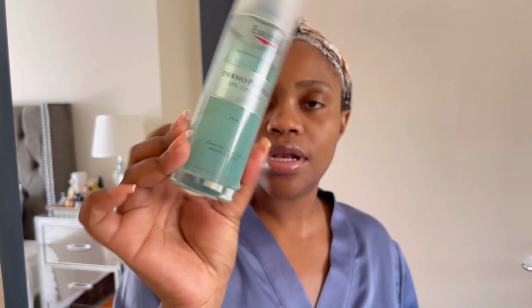So I'm just gonna be doing my face. I've already taken a shower. As you guys can see, my face is really, really dry. So I'm just gonna do a little bit of a skincare, nothing hectic. I'm just gonna show you what I use on a daily basis. So I'm using Eucerin toner. It's the Dermo Purifier Oil Control. I love it so much.